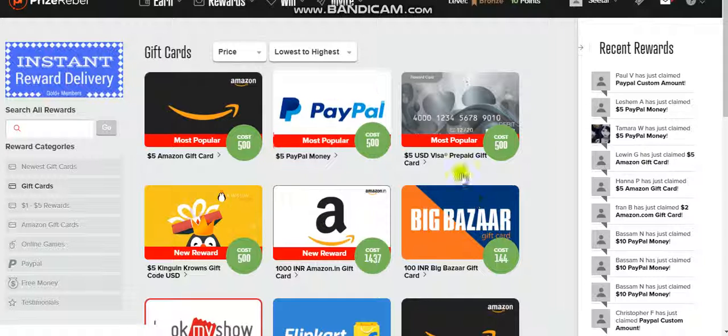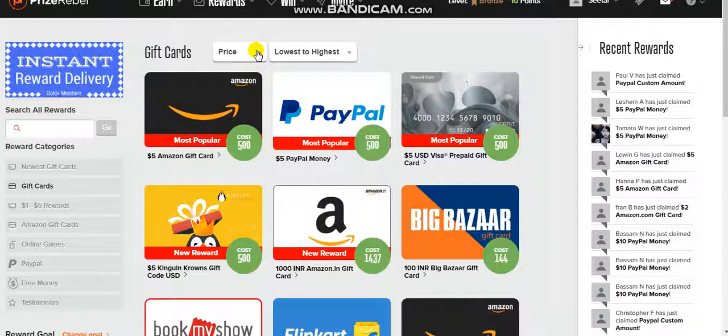As you can see, they have a lot of things to offer. You can sort the price from lowest to highest or highest to lowest, anything. You can go to the particular section that you want, like PayPal gift card or Amazon gift card. They have a lot of prizes and gift cards for you. Just go there and grab all of them. It's so easy to earn money here. Don't go to any other websites. Just be on this and you are going to earn money definitely.